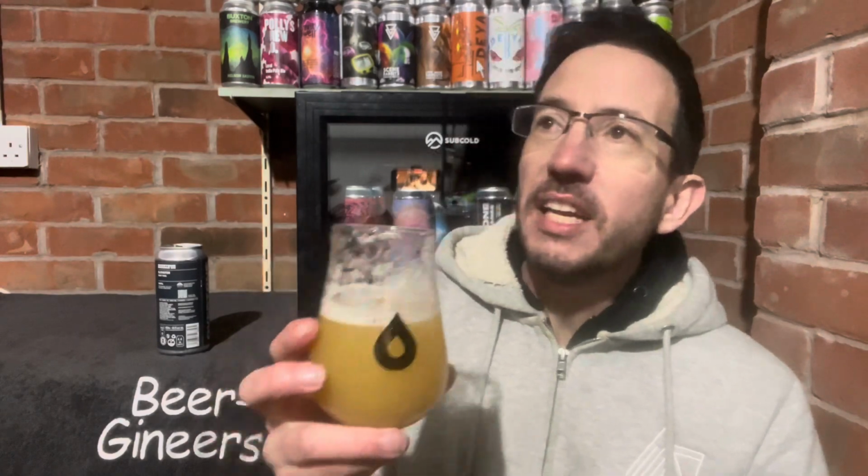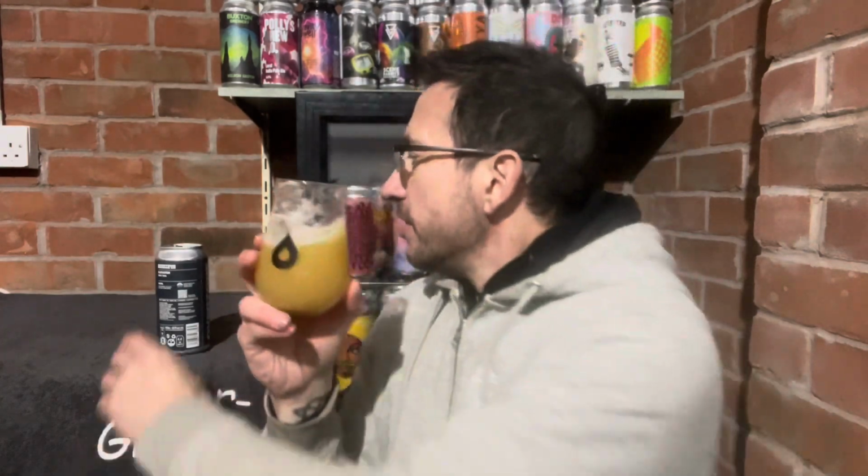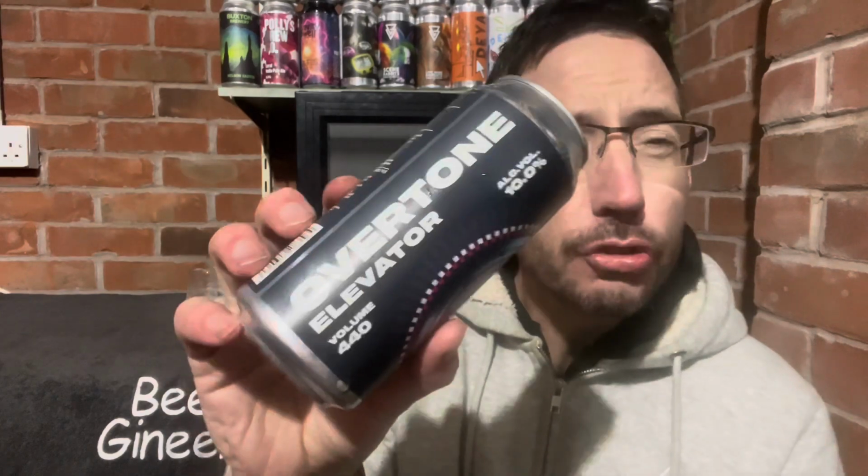Rating. So this is 9.5 out of 10. 9.5 out of 10 for Overtone's Elevator, a triple IPA coming in at 10%. Will this be bettered in 2024? It's literally the first week of January 2024. Could the best beer of 2024 be encountered within the first week? Time will tell. But it's absolutely magnificent.